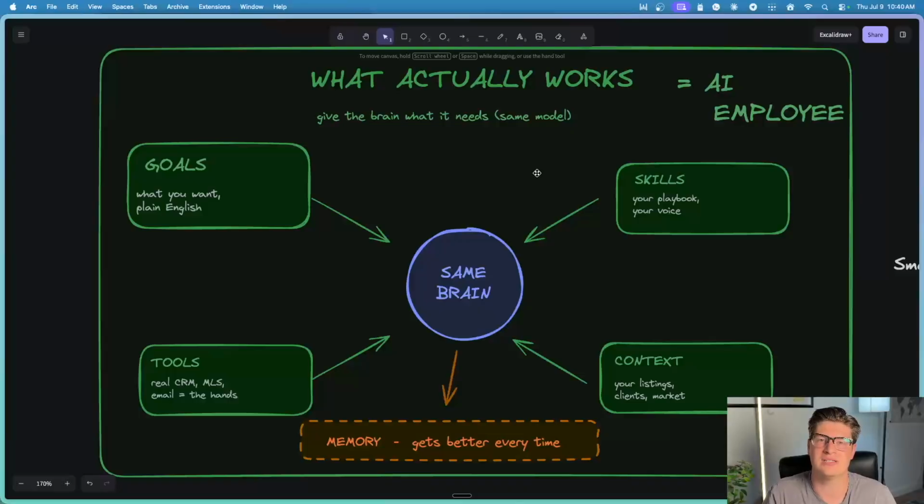When we as human beings are making decisions, we are making them based on previous decisions that we have gained context from so that we can know how to move forward. And AI employees, agents, are the same exact way. You have to give it the context of your listings and your clients and your transactions and your specific market, and all of the things regarding you and your business you need to feed it.